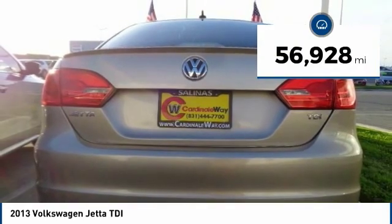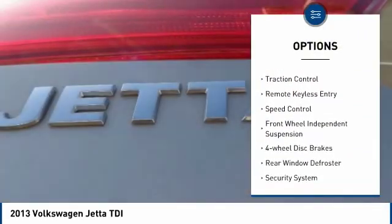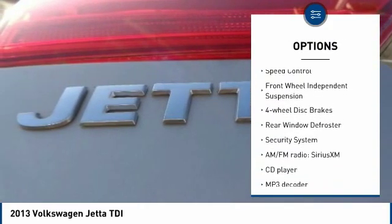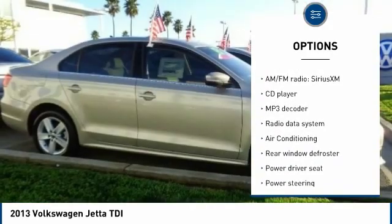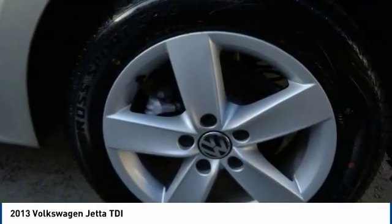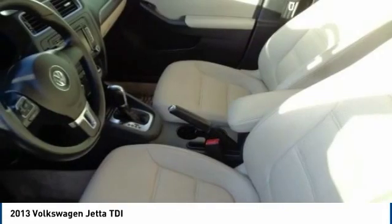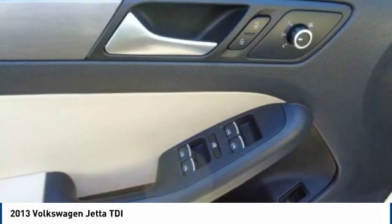Here are some of this vehicle's great options: electronic stability control, alloy wheels, brake assist, traction control, remote keyless entry, speed control, front wheel independent suspension, four-wheel disc brakes, rear window defroster, security system. If affordable style and reliability are what you're looking for, this vehicle couldn't be more perfect. Drive it today.